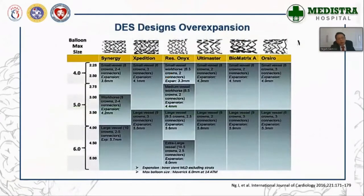So we also need to know the overexpansion limit of our stent, because if a left main is a very big vessel, and the stent is not well apposed, then we will have problems with stent thrombosis or restenosis.